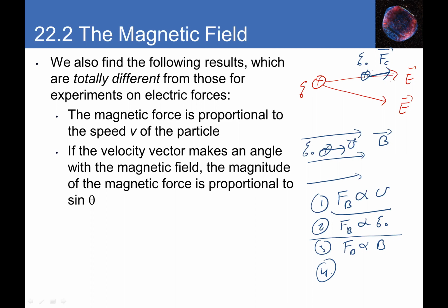magnetic force is quite different from electric force in terms of its direction at least. So think like this. If I have the magnetic field direction, let's say to the right, and I push the charge, so now it's also moving to the right. And if I try to see if there is any effect from that field on that particle, I'm going to see that there's absolutely no effect. It's going to continue moving like this without being deflected.